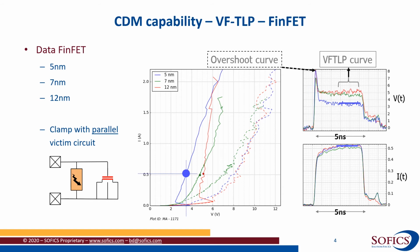However, there's more information in these curves. If we look at the voltage transient, we see that there is an overshoot in the beginning of the curve. If we plot that overshoot value versus the current value, we get the dashed lines. The dashed lines show you that there is a level of overshoot, and it gives you an indication, or a qualitative comparison, between different designs if you were to compare those.